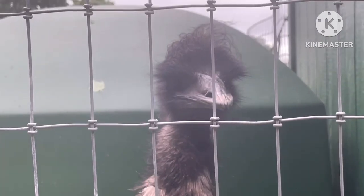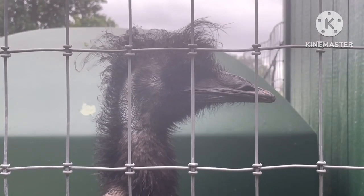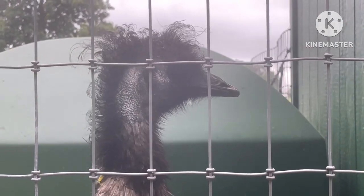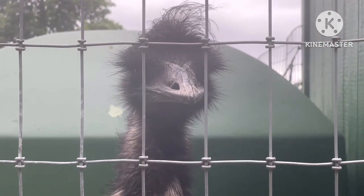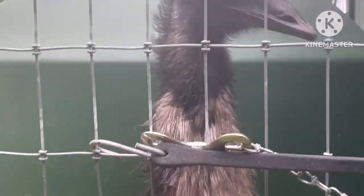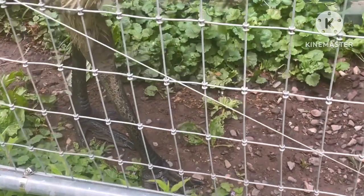Add in the whole push to go green right now, whether you're for it or against it. The cattle industry has been under attack, and doesn't look like it has a very good future, which only means that the cost of it is going to go higher and higher for the consumer. So as a consumer, this is a great option, not only for health, for cost, possibly availability.